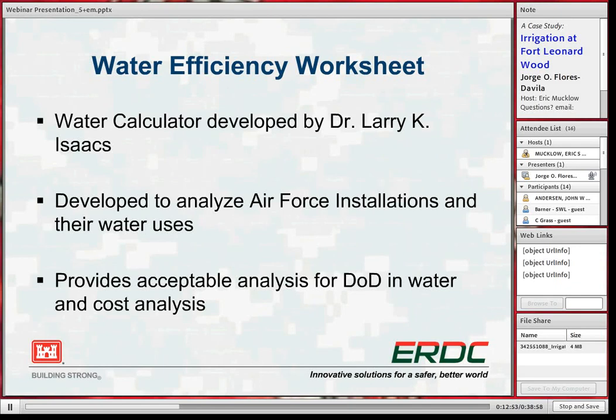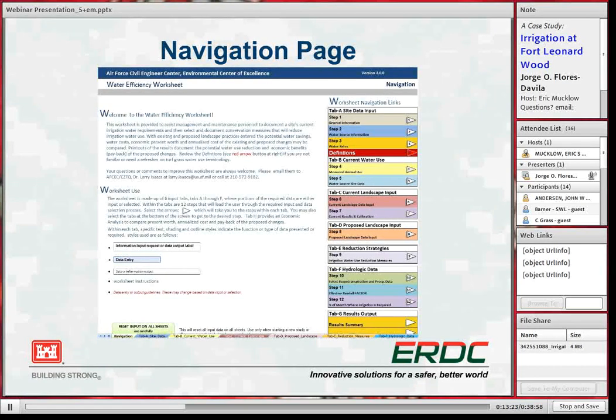And this is really important, because when dealing with government entities, using a tool that is acceptable to them, and giving them information through our research from a source that they are aware of and use readily, helps provide more credibility to the research being done. And so we're going to go through the worksheet that was provided by Dr. Isaacs step by step. This is how the efficiency calculator looks.